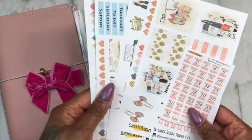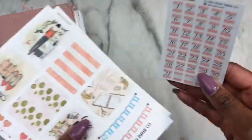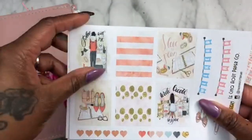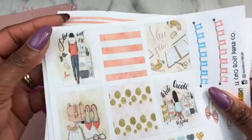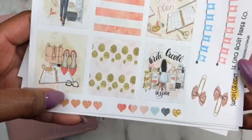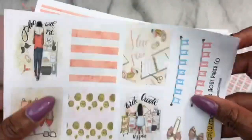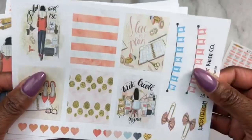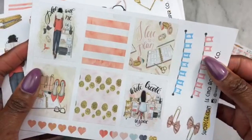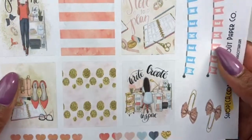It is gorgeous. And just to show you what I'm going to be using today, she has the dates to go along with the date covers. These are the full box deco stickers, along with some weekend banners, some hearts, some paper clips, because you know us travelers notebook girls, and even non-travelers notebook girls, we love our paper clips to make our tops look so cute. And the name of the kit is Write, Create, and Inspire.